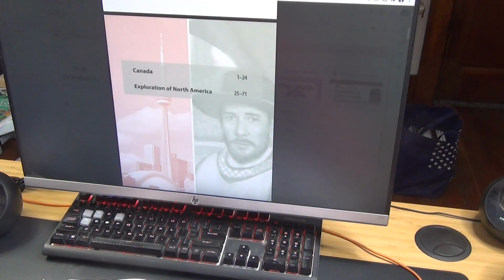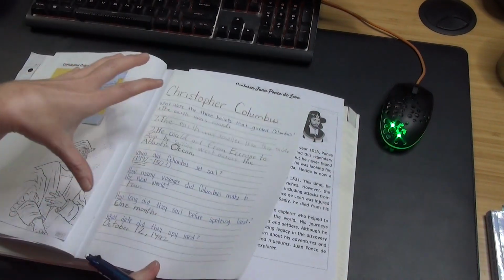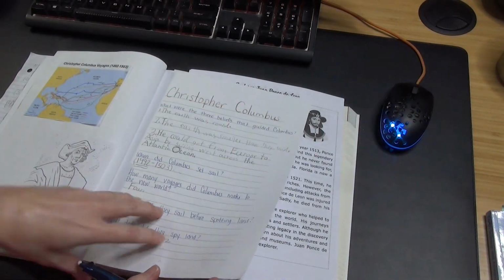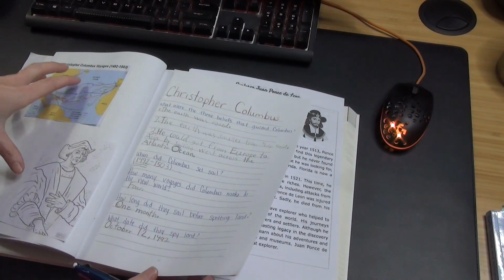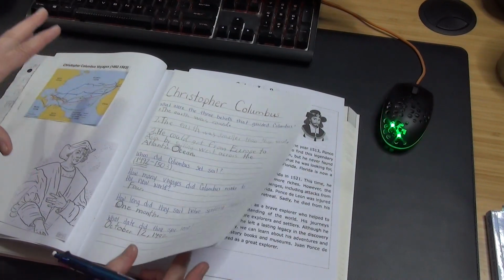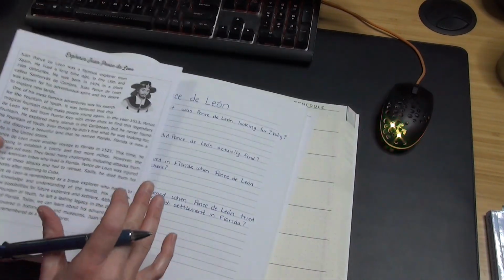We just went ahead and started with North America, where again, we talked about Columbus last week. So what we did is I did this notebooking style with Core Knowledge. I went in there, I put the questions in there, and then we added a few images. I really liked this. I think that she enjoyed it as well. So that's what we're going to do again.